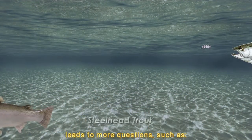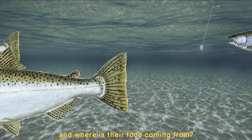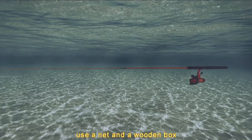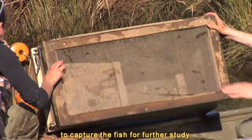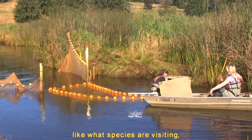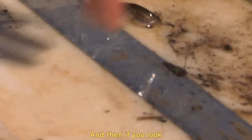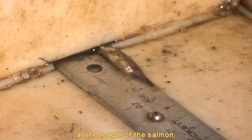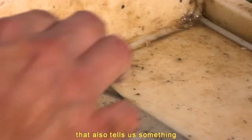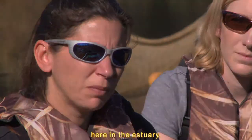More fish leads to more questions, such as what do the fish eat and where is their food coming from? To find the answers, CREST scientists use a net and a wooden box to capture the fish for further study. And we can at least look at things like what species are visiting, how big they are, and then if you look at the length of the salmon, the average length over time, that also tells us something about if they're potentially growing here in the estuary.